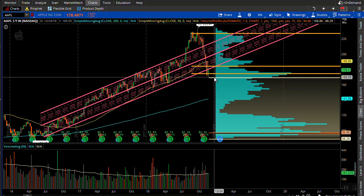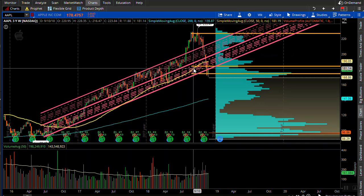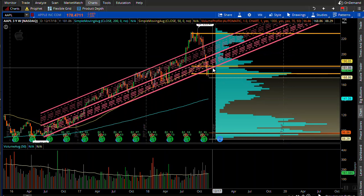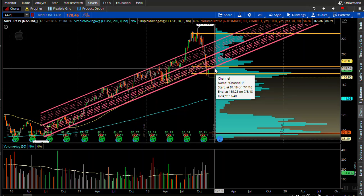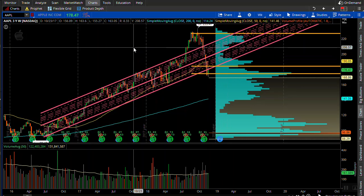On the weekly you're looking at the yearly. This is a yearly support zone down here, and this is the value area high on the yearly for Apple. So it's going to be hard to go a lot lower than the 170 area, but it's not out of the cards. It is having a lot of difficulty getting any traction to the upside so far, because of this low volume node.